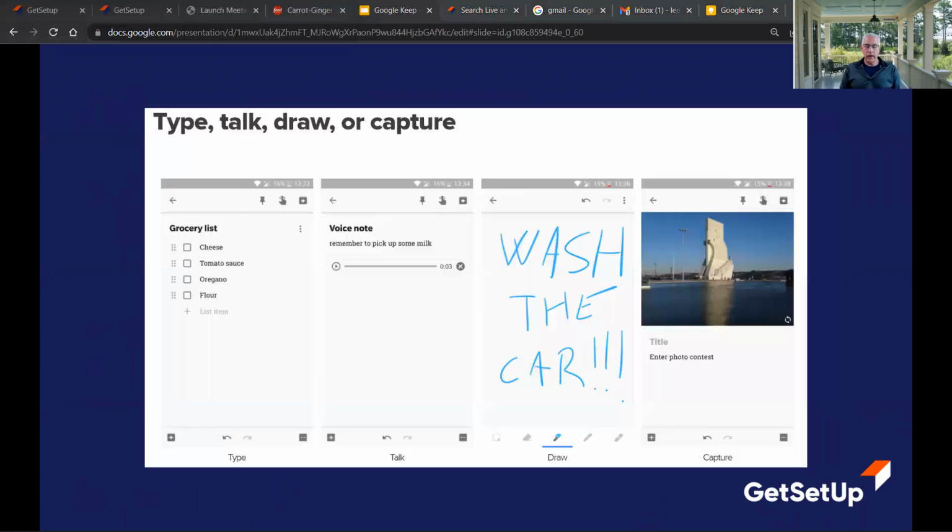So there's four ways to enter data into Google Keep. Okay. So Judith already has Google Keep, might be useful hints. Okay, great. Thanks for sharing that, Judith. Four ways to enter Google Keep.